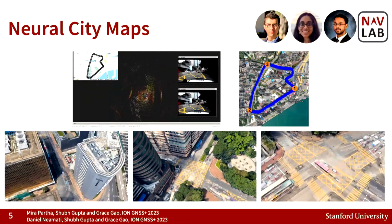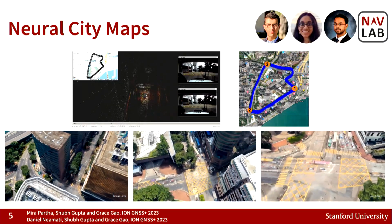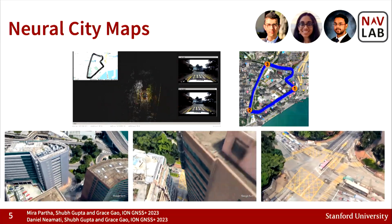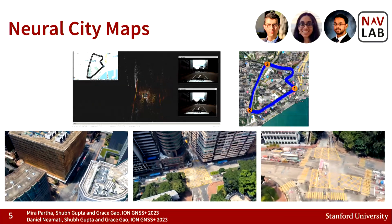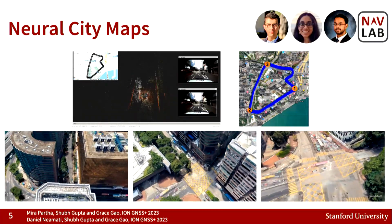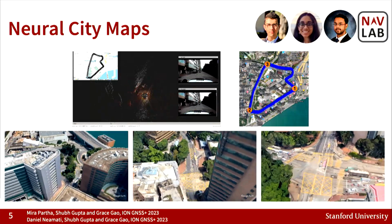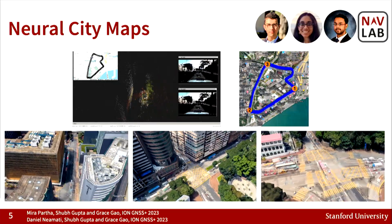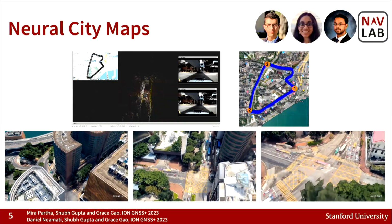So for that, we utilize recent tools in computer vision called NeRFs, or neural radiance fields, and we create neural city maps for the urban environment. With this neural representation of the maps and the 3D environment, we can better analyze how the satellite signals interact with the environment.